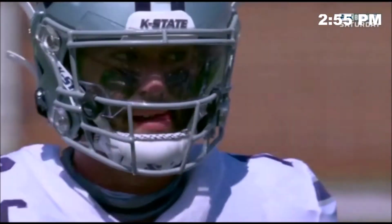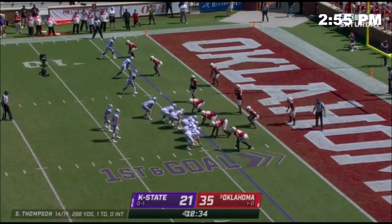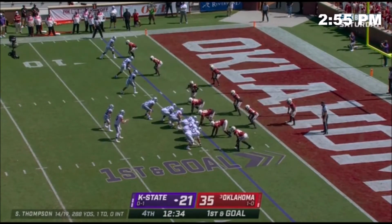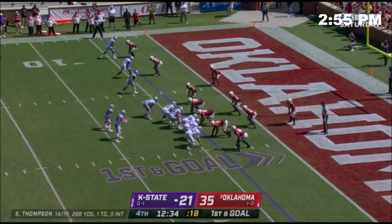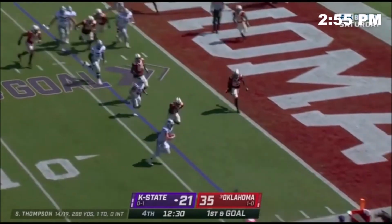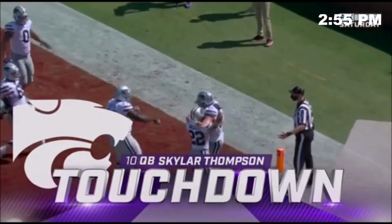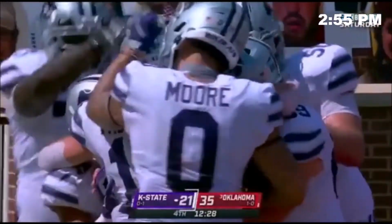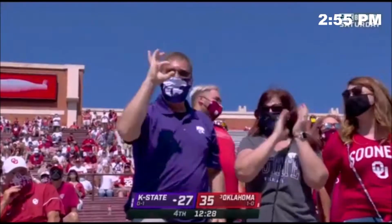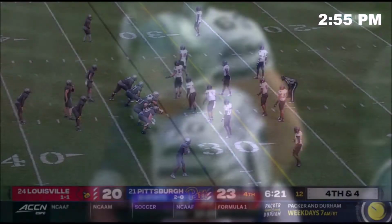Remember, this offensive line brand new this year. They've struggled running the football between the tackles. They might have to do something misdirection, maybe get an option out on the outside. Thompson out of the shotgun. Runs it himself. He's got the corner. Dives. Touchdown, K-State. Skylar Thompson, bad calf and all. Keeping the Wildcats in this game. That's a good point, yeah.